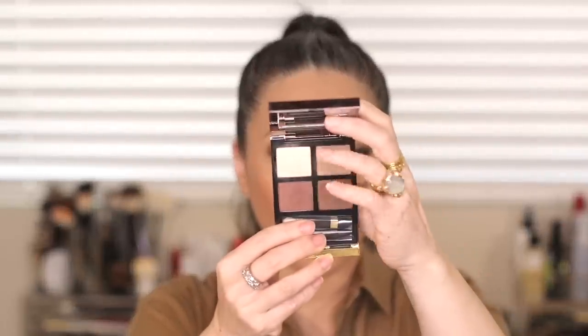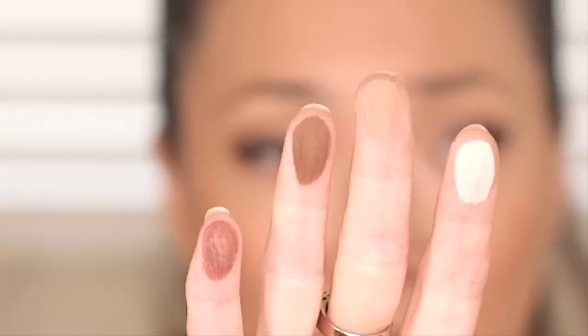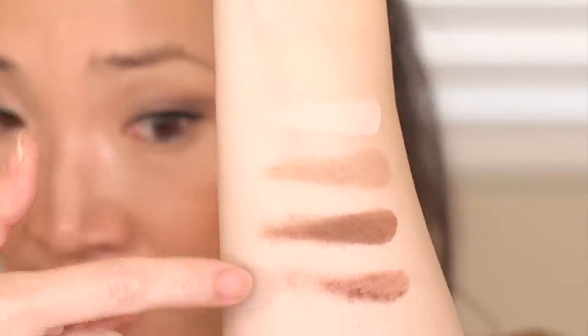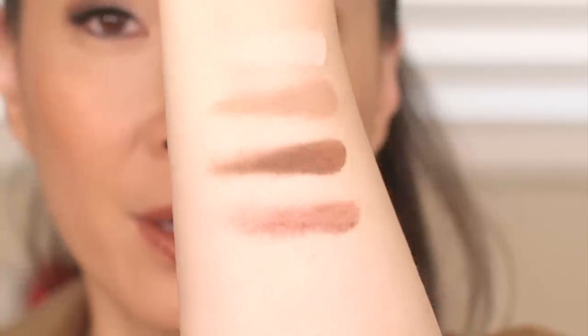The lightest shade in here is lighter than the one in the Chanel, but let me go ahead and swatch these. These shadows, while I would say a little bit more powdery than the Chanel, are incredibly soft, incredibly pigmented, and they just work beautifully on the lid. So these are all mattes, and then this one is a matte that has a little bit of glitter in there.